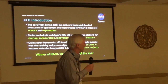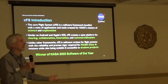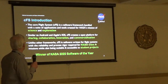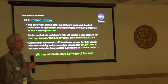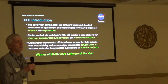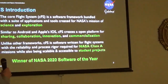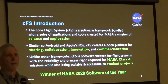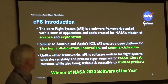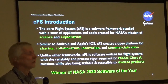So a little introduction. I'm sorry I have to read it off of here. So the cFS is a software framework, and it's got a suite of applications that are commonly used. And it's created for NASA's mission. It's something NASA created to support our mission set, with science and exploration. It's similar in concept to Android and iOS. It's an open platform, freely distributed, that you can write your application for, so you can share, you can collaborate with different organizations, share software, and some examples of that. You can innovate on it. You can set it up on your desktop in a few minutes and start writing applications pretty quickly and rewrite new software and see it run in really short order. And commercialization. There are a lot of commercial partners, and Dave will talk about the commercial partners that are using this software as well.